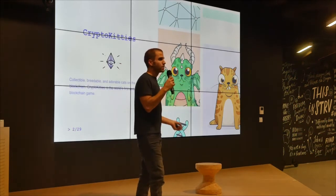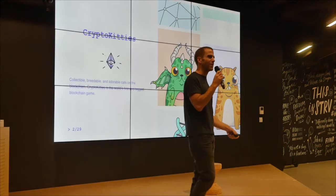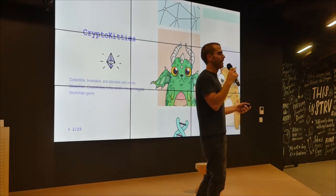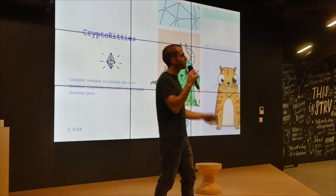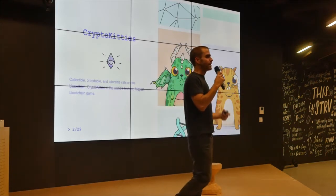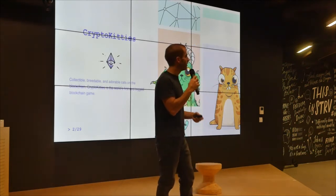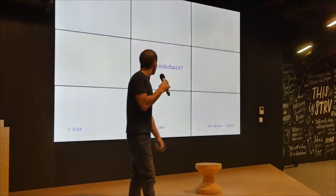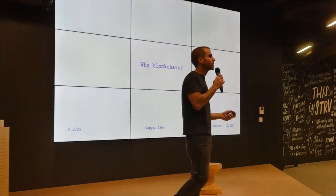So for anybody who doesn't know, Cryptokitties, digital, cute cats living on the blockchain. They are non-fungible tokens, ERC-721 tokens on the Ethereum blockchain. And yeah, this is our baby. This is what we use for the basis of all our learnings right now. So before we jump in, let's talk about why blockchain.